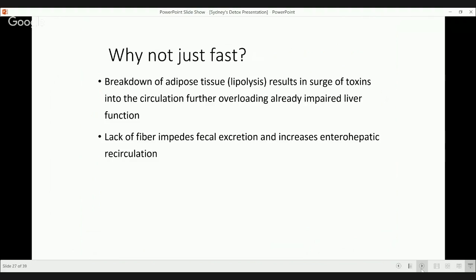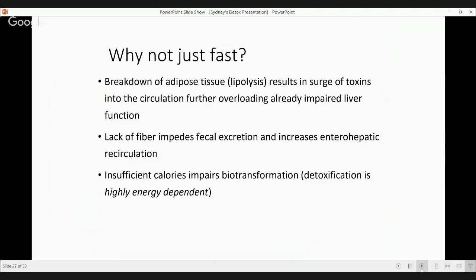So you're not eliminating. All these toxins are gathering up to leave, and they're not leaving because we don't have the right fiber to excrete them. And then insufficient calories also impedes that biotransformation that we talked about, that phase one, phase two. And detoxification is highly energy dependent.